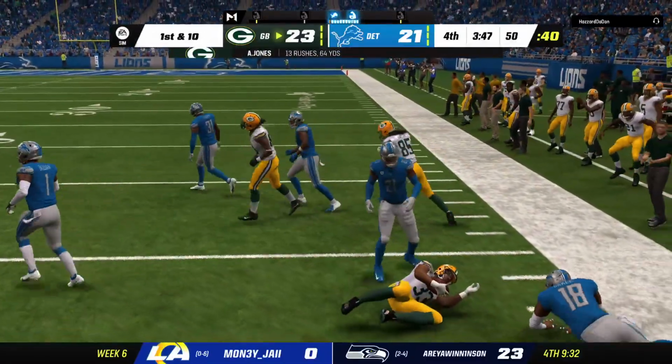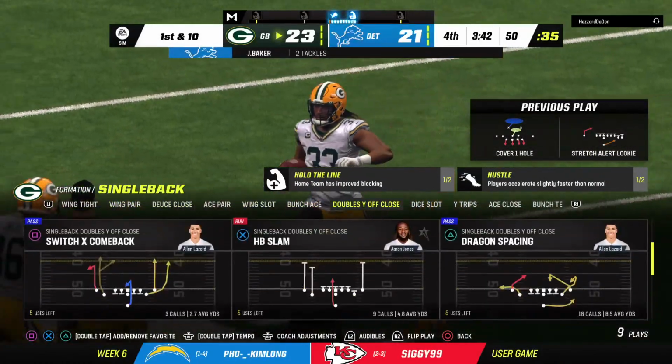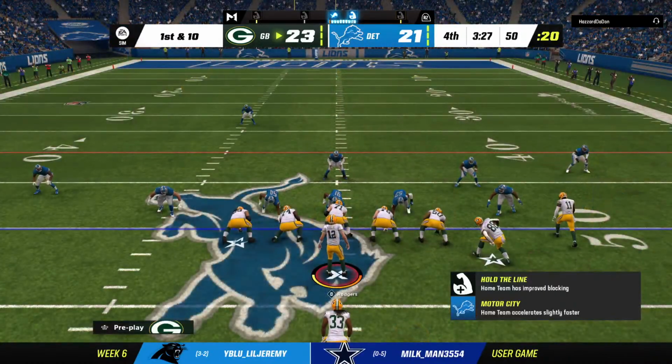And good running there as he'll take this all the way up to midfield. 14 yards, good for a Packer first down. But they didn't accomplish their goal. They didn't get a stop there, gave up another first down.